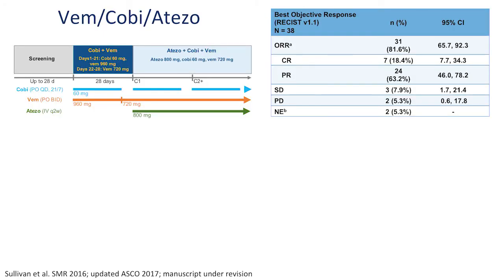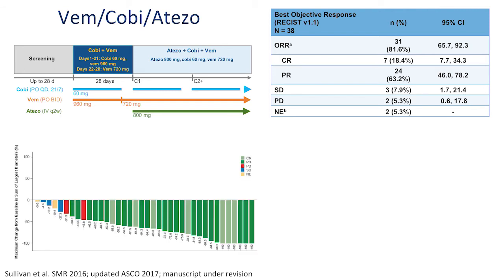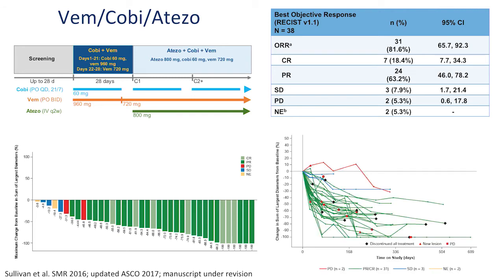Response rates were quite good. The unconfirmed response rate was over 80%. The confirmed response rate is now closer to the mid-70s% range. And this is a waterfall plot, which you've probably seen today. This is a pretty good-looking waterfall plot. There's a lot of responders here, pretty deep responses. And perhaps more importantly, these seem to last a while. Even one of the two patients who had primary progressive disease ultimately is here, and now if we follow it out in the publication that's going to come out shortly, he's down here. We were actually able to continue to treat him, and he's done amazingly well on therapy.